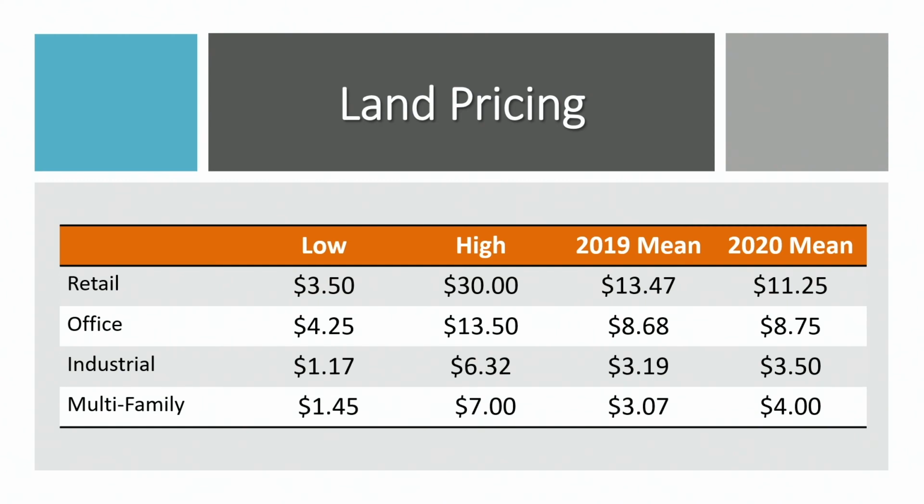Now there's a large delta between the low and the highs in each category, and that's primarily due to the location and the development challenges or lack thereof. What I want to focus in on is on the right side of the screen, where the means of 2019 and 2020 are. Starting at retail at the top, we saw over a $2 reduction in price in the mean. That's primarily due to seeing those transactions with the high dollar amount, with high risk and high reward, not being purchased like we've seen in previous years.